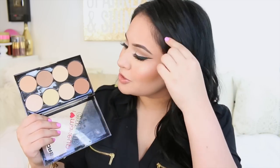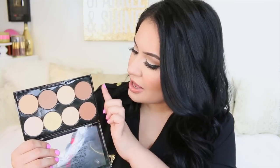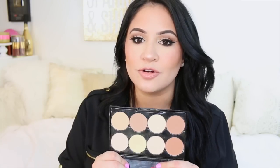Okay. You do get a highlight shade in this palette, but I don't really use it. I use this contour shade, I use this banana shade, this light vanilla shade, and then these two warmer colors. I am just so freaking obsessed with this. This is the best $7 I probably spent.